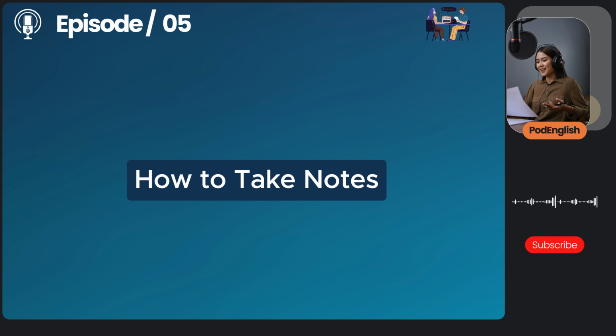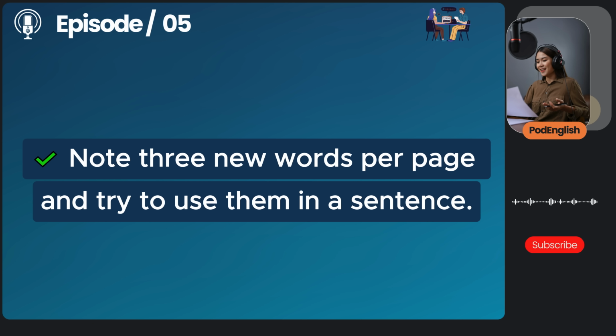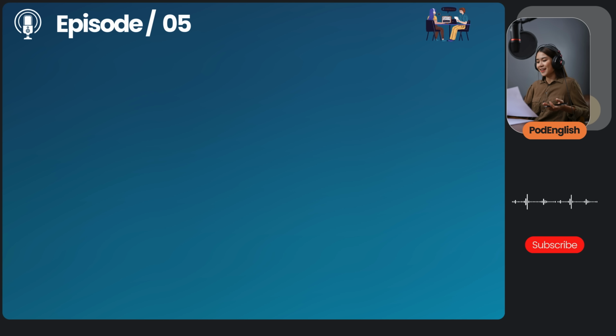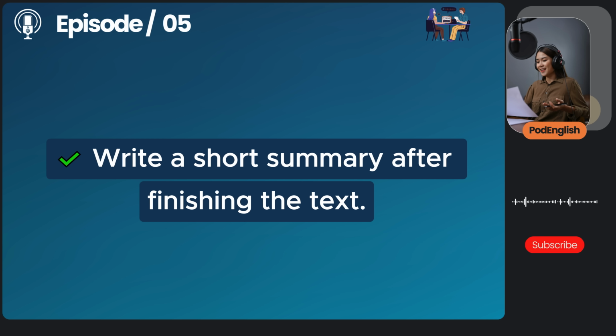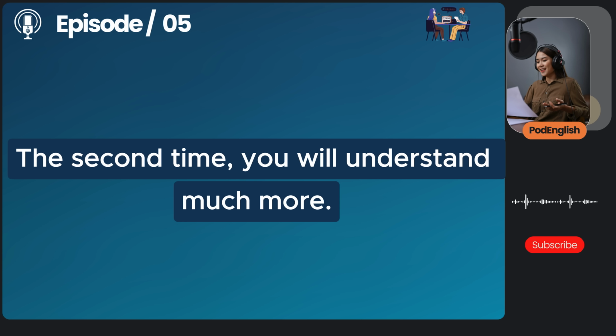How to take notes. Write down the main idea of each paragraph. Note 3 new words per page and try to use them in a sentence. Write a short summary after finishing the text. If a text is difficult, read it twice. The second time, you will understand much more.